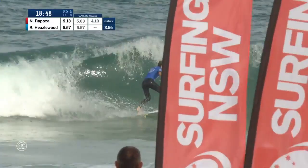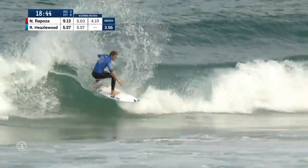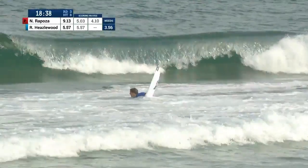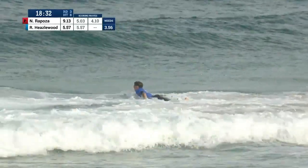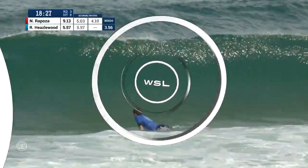Here we go, Reef trying to answer back on the left-hander. Nice projection turn, and projects again on a nice lip glide. So looking sparky, Reef Heazlewood. We have a heat in our hands. We sure do. Both these guys surfing exceptionally well. Both, you know, 5.57 for Reef Heazlewood's first wave.